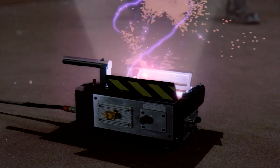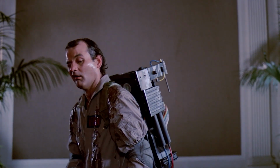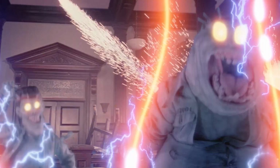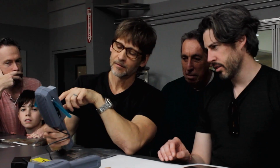Okay. When we did Ghostbusters back in '84, there was no CG. So we had to figure out how to tell the story in the old-fashioned way. Well, that wasn't such a chore now, was it? The packs, the traps, the car, the PKE meter.